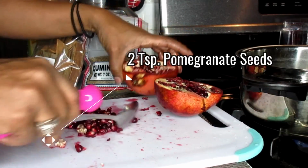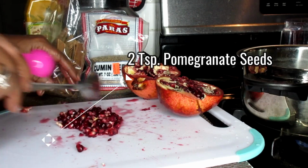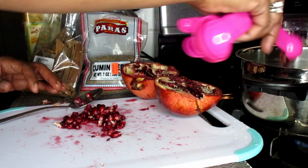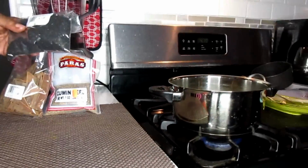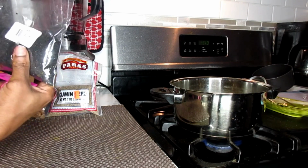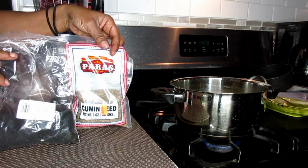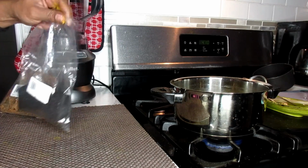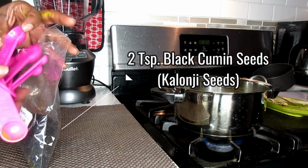So now we're going to add 2 teaspoons of our pomegranate seeds to our pot. Now this recipe calls for black cumin seeds, but you can also use the regular cumin seeds. But I decided I'm going to use the black Kalanji cumin seeds for this recipe. Now you're going to need 2 teaspoons of your black cumin seeds and add that into your pot of water.